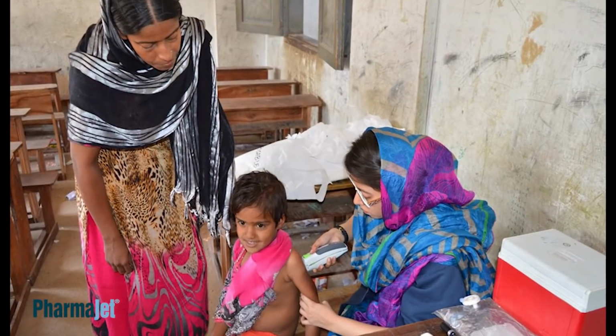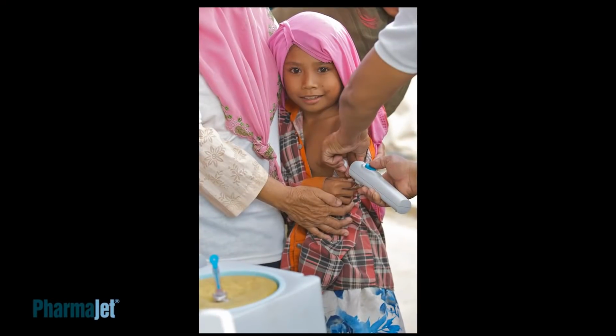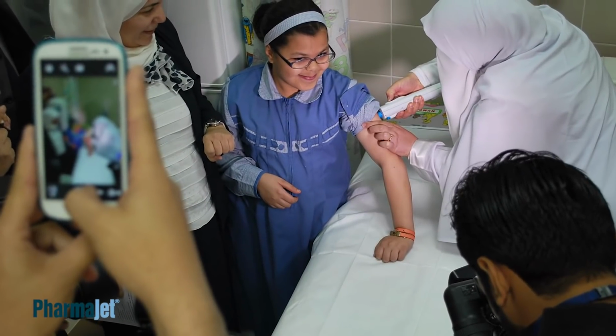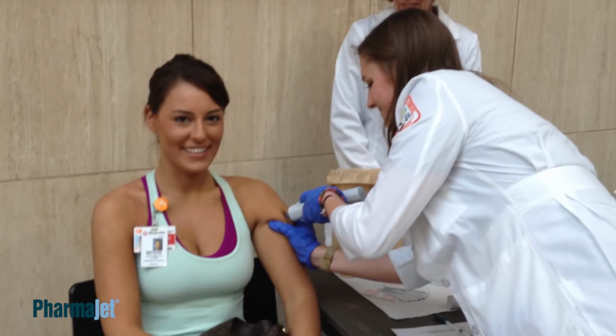PharmaJet's delivery can enhance the immune response several-fold. For the polio eradication initiative, intradermal delivery can cut the dose by 60% while producing a superior immune response. We've also engineered out the waste, capturing more doses per vial, creating a positive ROI for each injection.